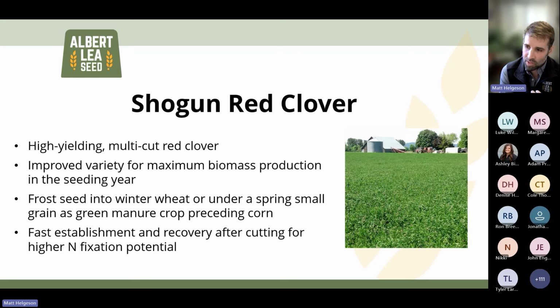So how is this better than just VNS medium red clover? It really comes down to nitrogen fixation. The whole point in planting a red clover is to get nitrogen. And if we can have something that really has a lot of biomass, can get faster established, that overall opportunity for more nitrogen does have a lot of value for the producer. So it's at a competitive price point that we feel is going to be of good value to you. So take a look at Shogun red clover.